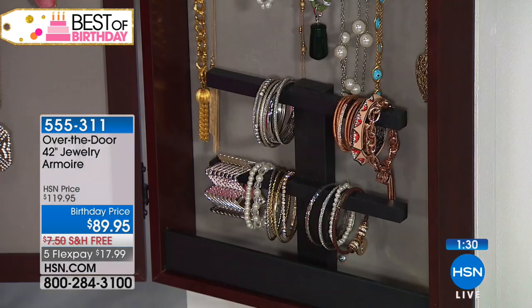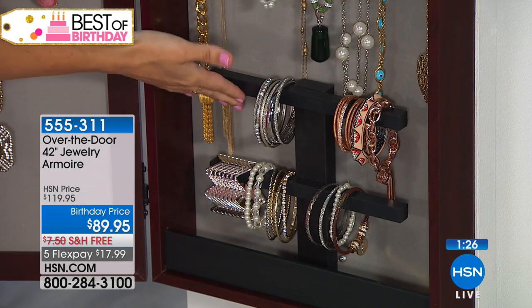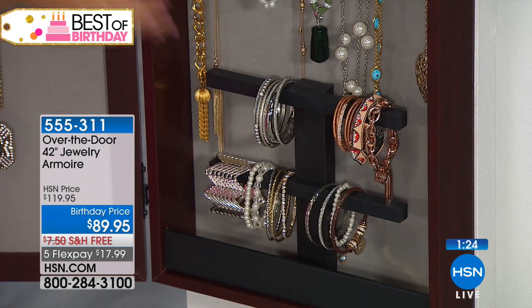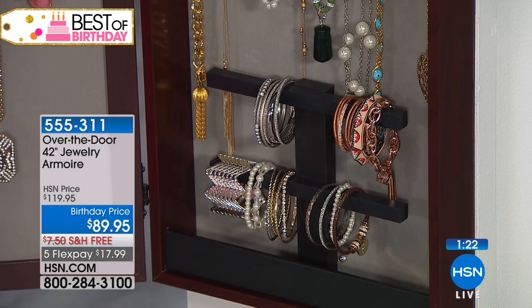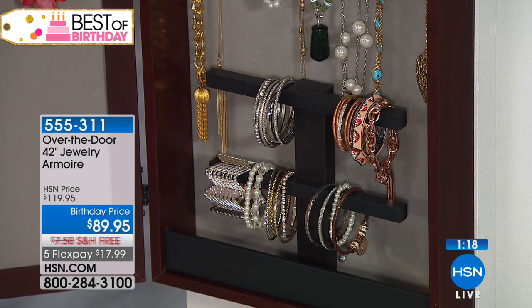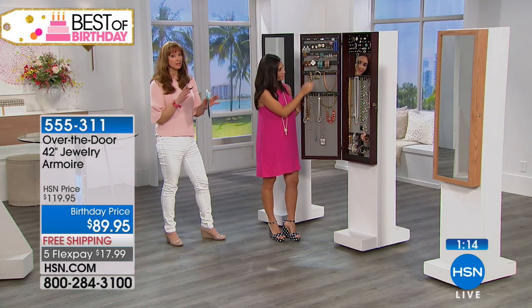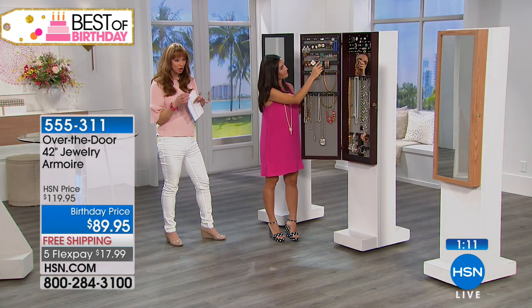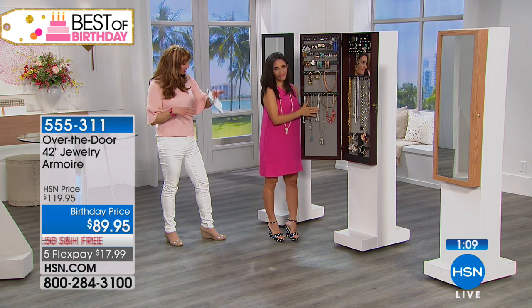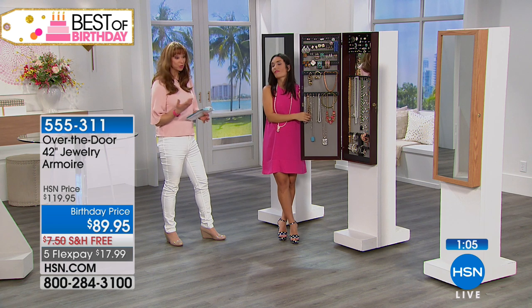Fabulous. Think about if your partner, your husband, someone who has a lot of watches, this is a perfect place to put it. Well, and remember, you're not only enjoying your jewelry more because you'll wear things that chances are if you store it the traditional way, you're not wearing, but it protects it as well. Things aren't banging or bumping up against stones or prongs or rings. And our jewelry is important to us, whether you spent a little or whether you spent a lot.